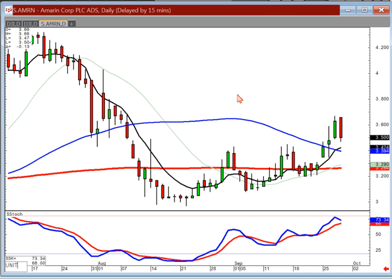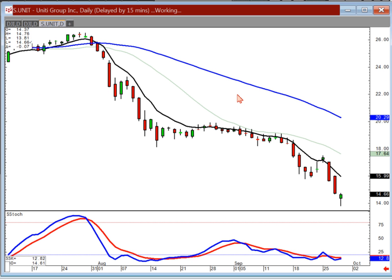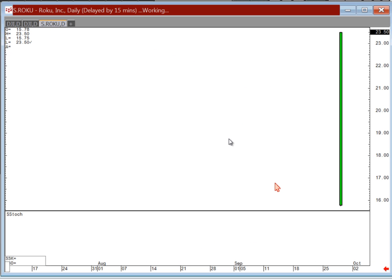Today's bearish engulfing signal. Unit, you stay short, but if it opens positive tomorrow, I'd cover any short positions with the anticipation they're bouncing it back up to the T-line. And Roku, don't know what to tell you there. Something not coming up on that chart for some reason.